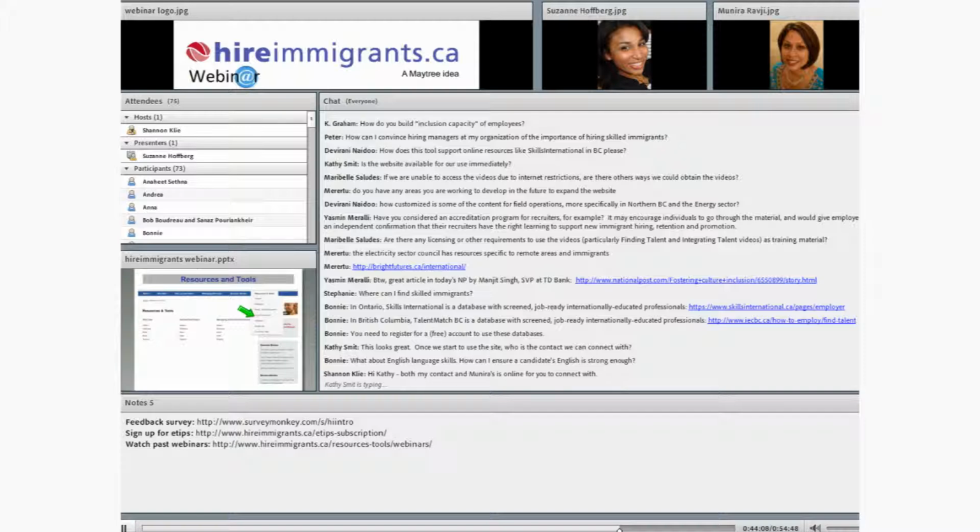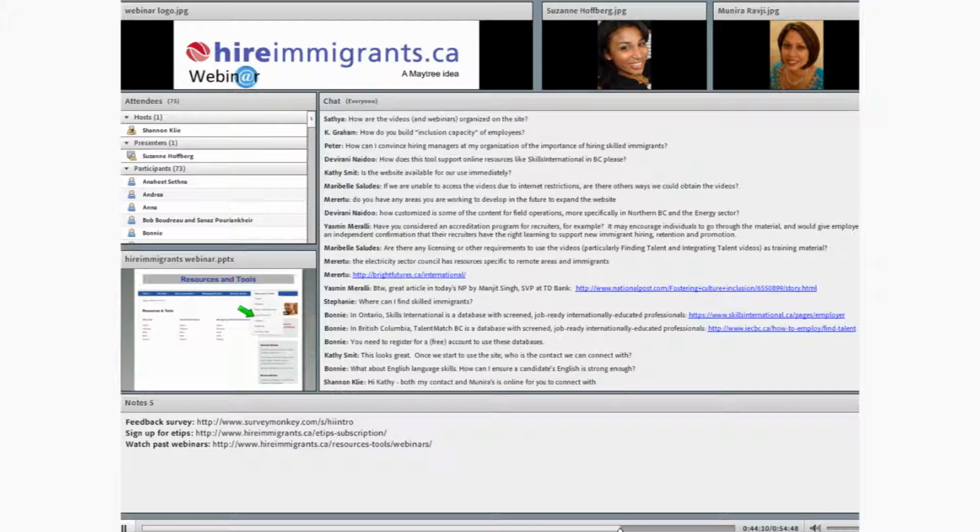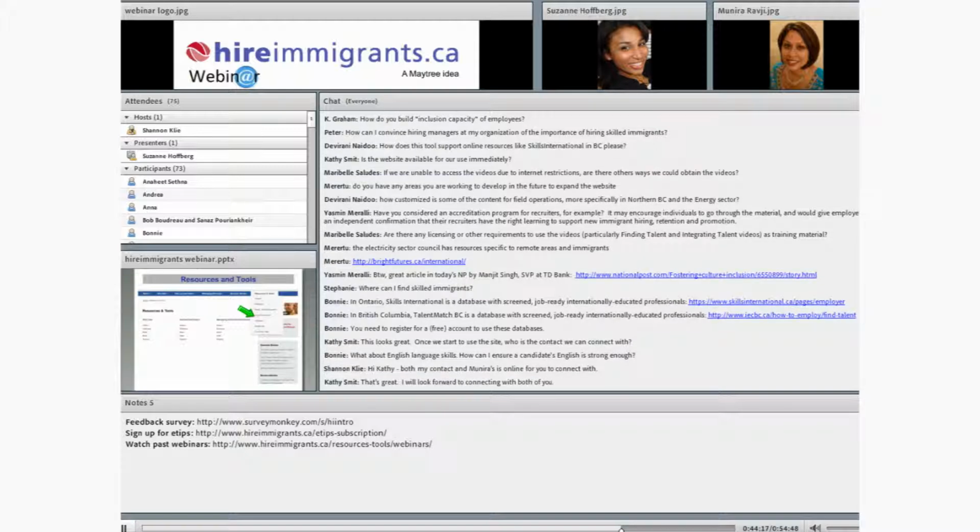So there are articles there talking about where you could look to find skilled immigrant candidates, bridging programs, internship programs that are offered through, say, Career Bridge or colleges and universities. So if for some reason you're having trouble finding something very specific, you should be able to find an agency that can point you to where these immigrants can be found. Wonderful. Thank you so much, Munira.